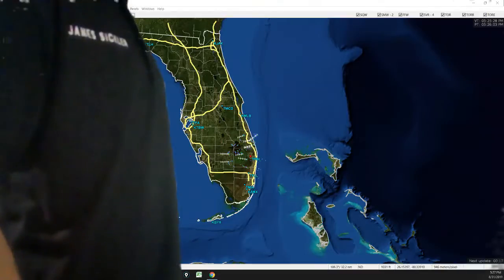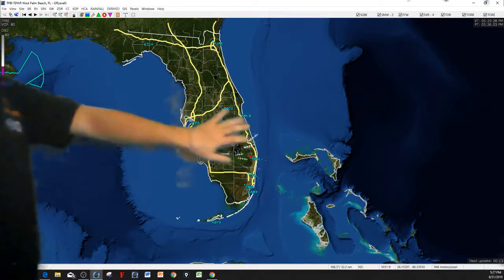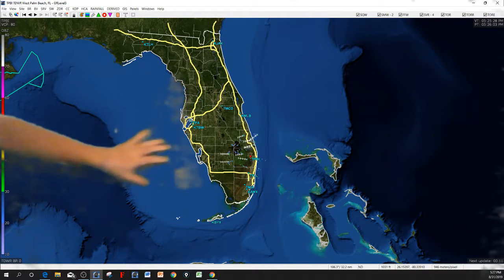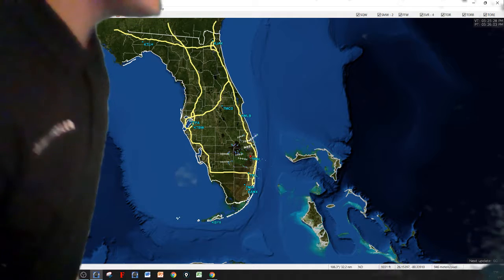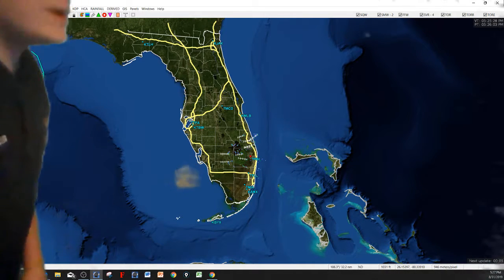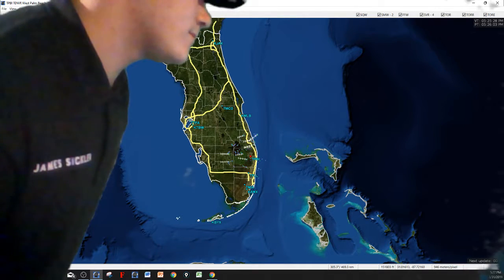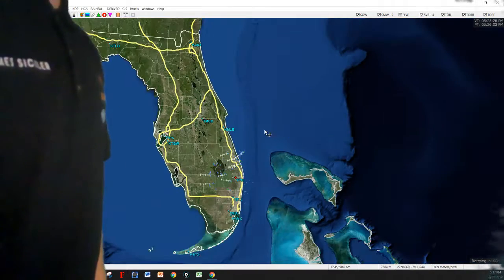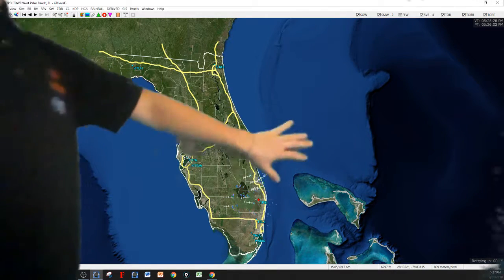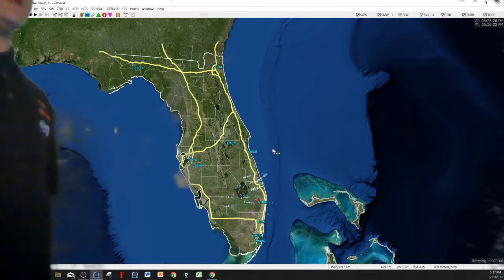Here is a look at the current radar from Dorian. Right now, showing Florida. So again, there are a few thunderstorms right now in Florida. There are just a few scattered showers and thunderstorms across the Florida Peninsula, but this will all change within the coming days.